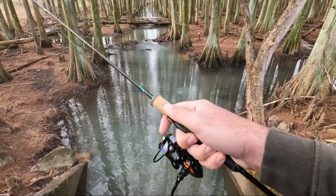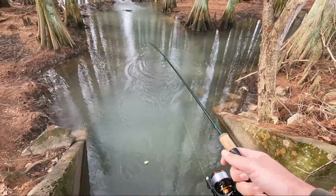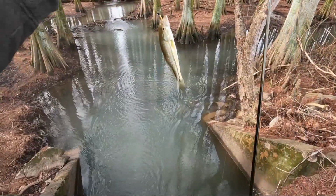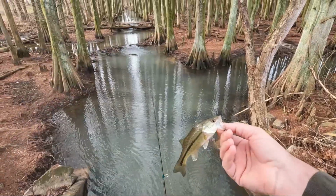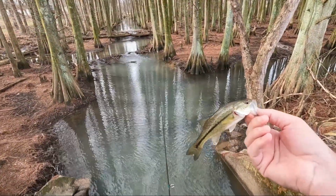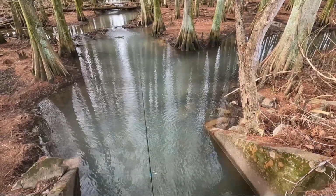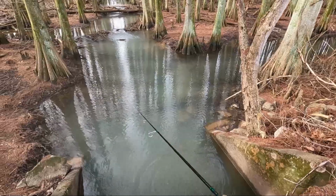There's a fish. There's a fish. What is that? Wow. That's a little bitty bass. Man, they are already pushing up in these little shallow areas. This water here will probably go back down, but this creek goes into the river not very far. So these little largemouth have already pushed way up here just in that little bit of rain we had.